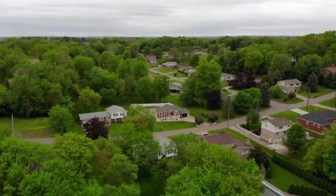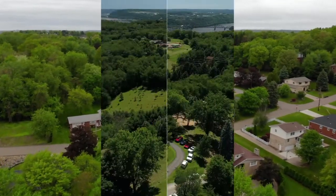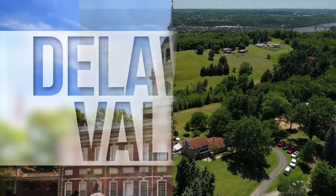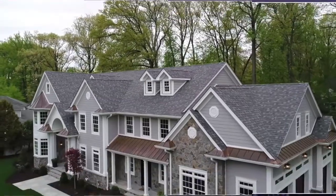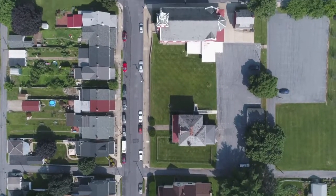Today we're taking you on an exclusive tour of beautiful properties throughout the region. This is an amazing place to call home, with vibrantly distinct seasons, renowned historic attractions, and a thriving cultural scene. From the bustle of downtown Philly to the charm of communities in New Jersey, Pennsylvania, and Delaware.